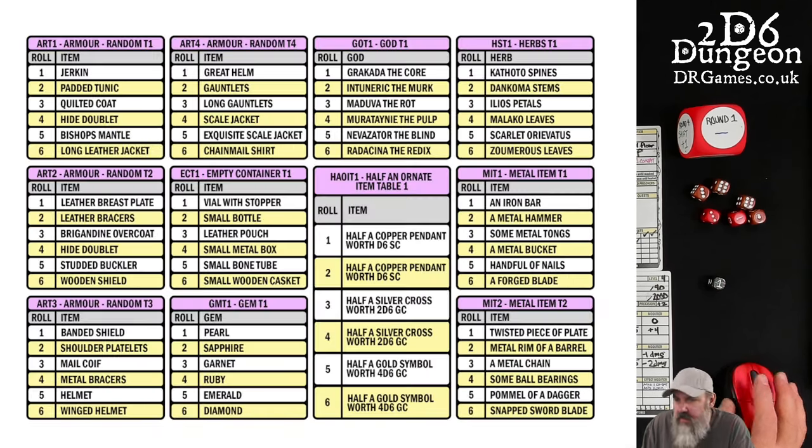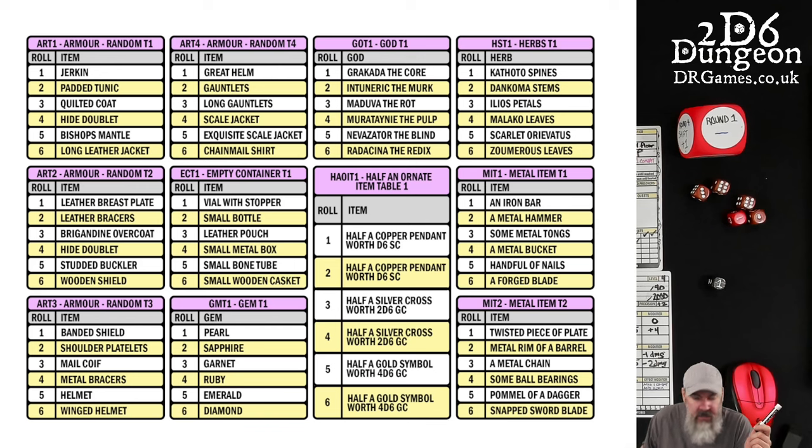Where? GOT1, here it is. Okay, I need a D6. Let's roll the red one here. So what god is this? And I don't even know what god I want it to be now. Maybe the Merc? Who wants the bones? The Rot? 5.